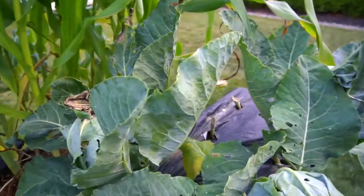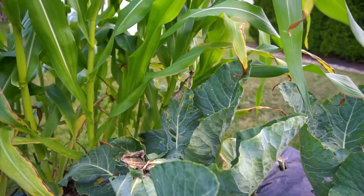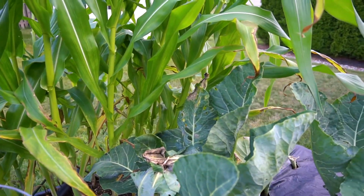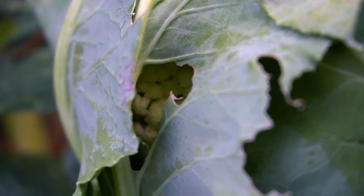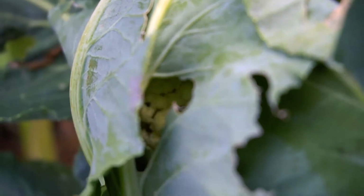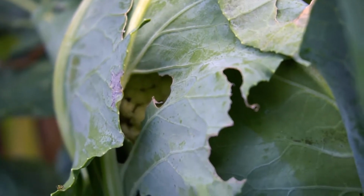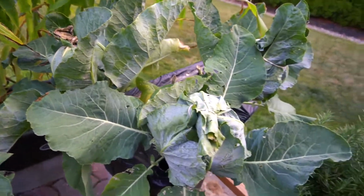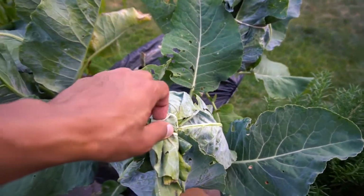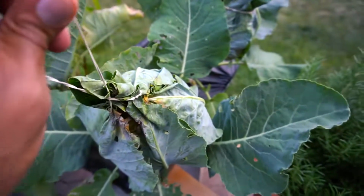And I've actually been able to... Penny, get over here. Penny, let's go. So I've actually been able to get a peek here at the whiteness inside, the size of the head, and the florets are just starting to break apart, which may be a couple days too late, but I think they're going to be okay. So without further ado, let's remove these rubber bands and take a look at what's inside.